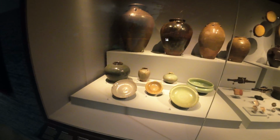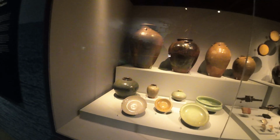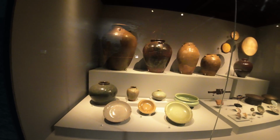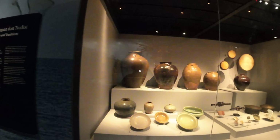There are some of the porcelain artifacts. In the days when porcelain was very rare, these were considered as important symbols of status.